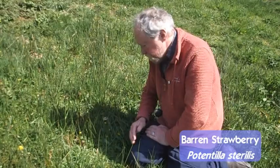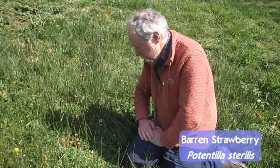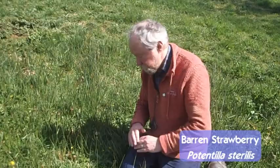Potentilla sterilis is its Latin name. Sterile, of course, being barren. So, no strawberries, I'm afraid, but quite a pretty little plant, and a classic springtime plant of this sort of area, and also in woodlands. Okay, let's move back down to the slightly damper part.